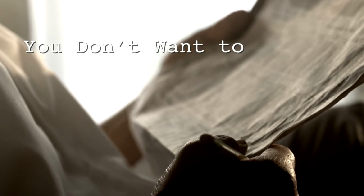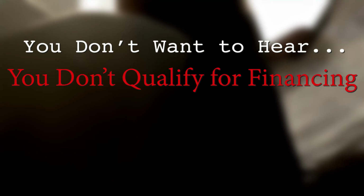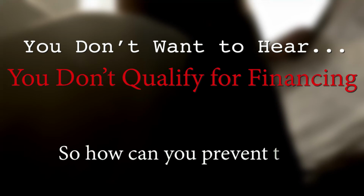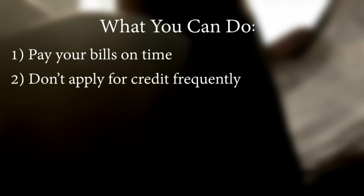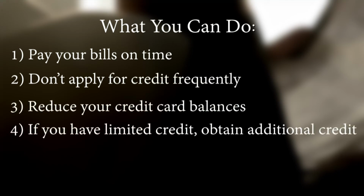Nothing can be as heartbreaking as to find that perfect used car, the one you've been dreaming about, the one you just drove and you want to take home, and then being told you don't qualify for the financing. So, how do you prevent this from happening to your dreams? Well, for starters, pay your bills on time. Don't apply for credit frequently. Reduce your credit card balances. If you have limited credit, obtain additional credit.